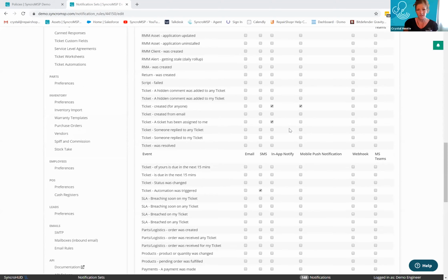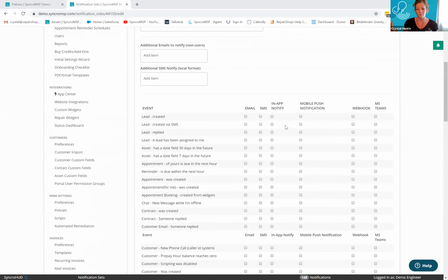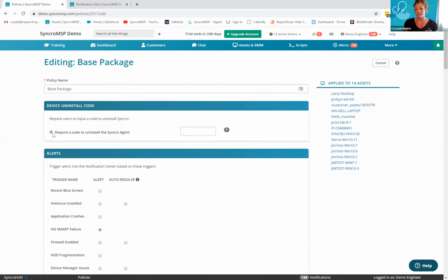And then from Sebastian: if the end user uninstalls the Syncro agent, is there a way to know besides the device showing offline for a long time? I was checking the notification center and I can't find a notification for an agent being uninstalled. I looked through the notification center, unless I'm missing a keyword, but I didn't find it. What I wanted to show is you can require a code to uninstall Syncro. So if you would really like them to not uninstall it, I would throw a code in here, because then they can't. They would have to contact you to be able to uninstall it. So I would do that.